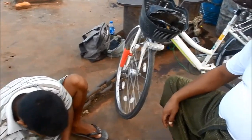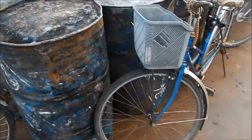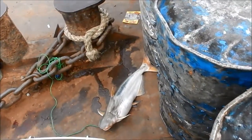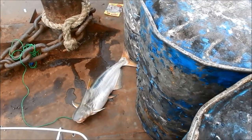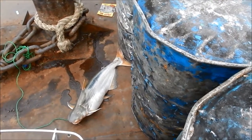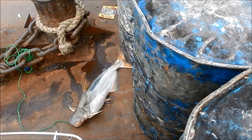And we have another man's catch here. Let's go and show you. It's a pretty big one, 2 or 3 kilos, I guess. They have another measurement of weight here, it's like a piece, which I don't even know by heart. Pound, I would understand, but.